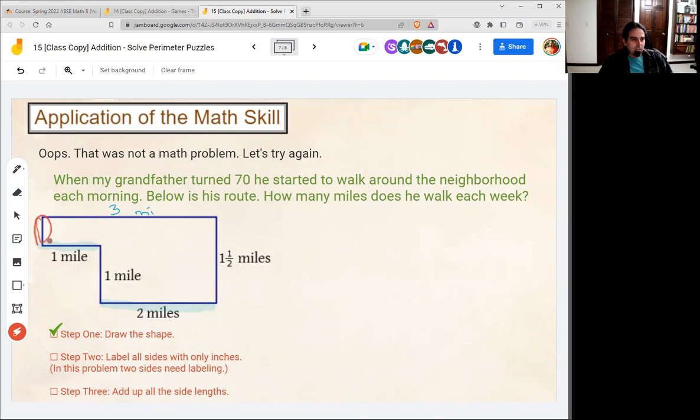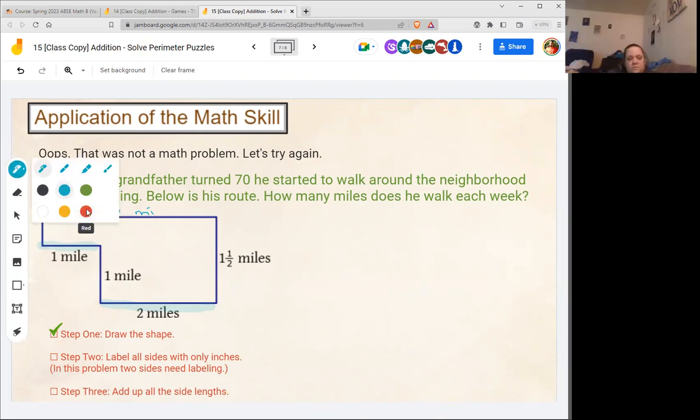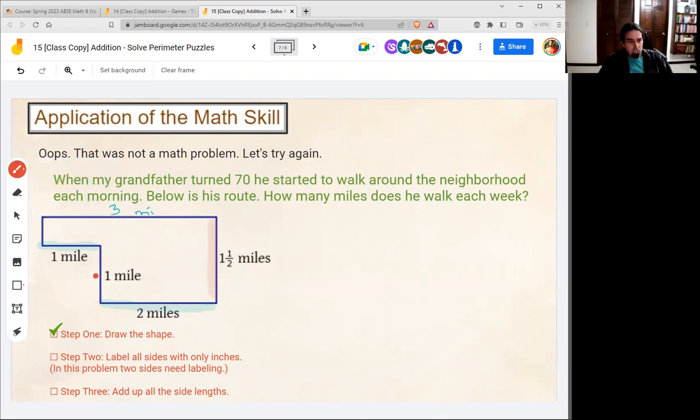Okay, how about the little edge here? Would it be half? Yes. Let me pick it in color. So we have this edge and this edge. If the whole thing is 1.5 miles, this is 1 mile. So this has to be the half, because that's 1.5. So we're done. We've labeled all the sides. Now we just add them up.